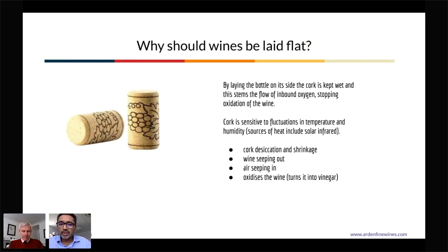I think maybe one other factor that people perhaps don't think about so much is the effect of solar light on any particular wine. Light to the near infrared passing through a window can heat up the temperature inside a room. And if you raise the temperature, you lower the relative humidity. So could you explain to us why cork is so sensitive to fluctuations in temperature and humidity?